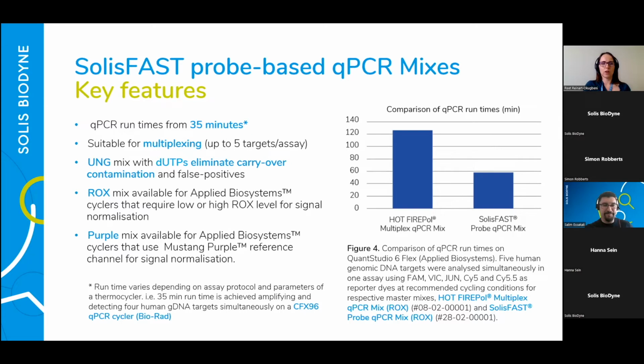With all our qPCR mixes, we also have the reference dye option. With SolisGreen mix previously mentioned, there is a ROX option. With the probe-based mix, we have also an option for those who might want to use the Mustang Purple reference channel for signal normalization on cycler where it's possible. And for that, we have a purple mix available as well.